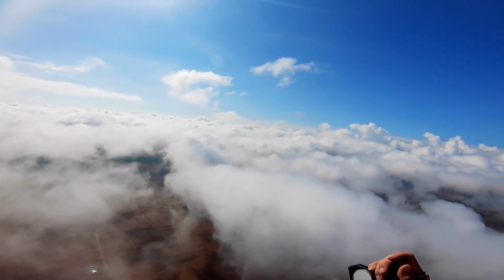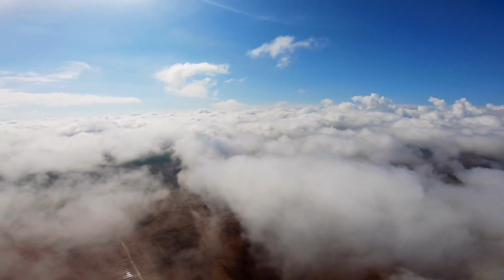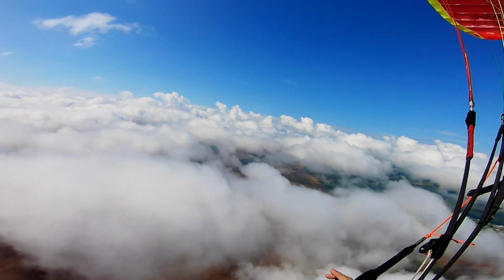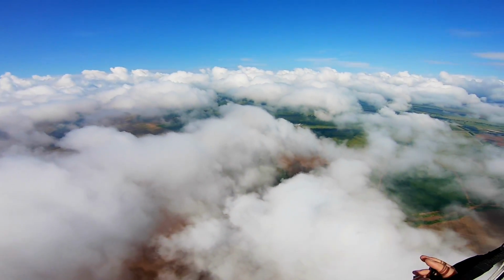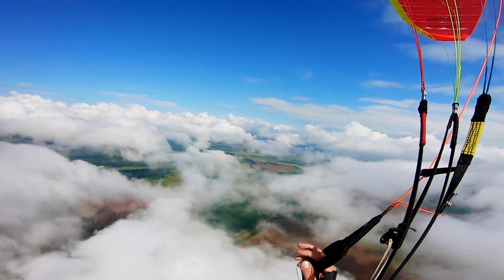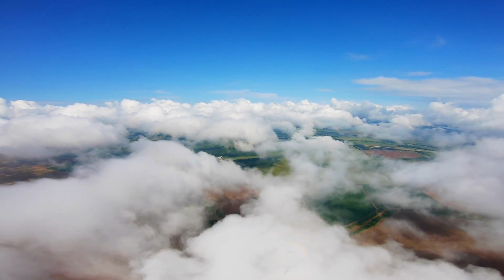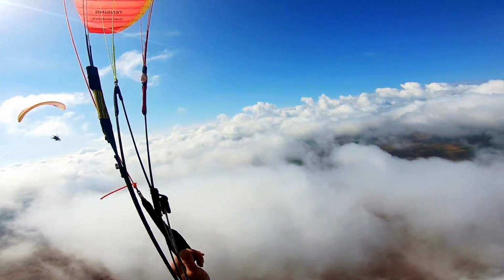Woo! All right, Joe, as good as it is, we probably want to get down there and get ready because it's fixing to pick up, the thermal activity. Everything that's making these clouds grow is what's going to make the gusts gnarly down on the ground. So we got the field made, no problem, but I'm just going to work my way down through these clouds and carve through them and mess around.